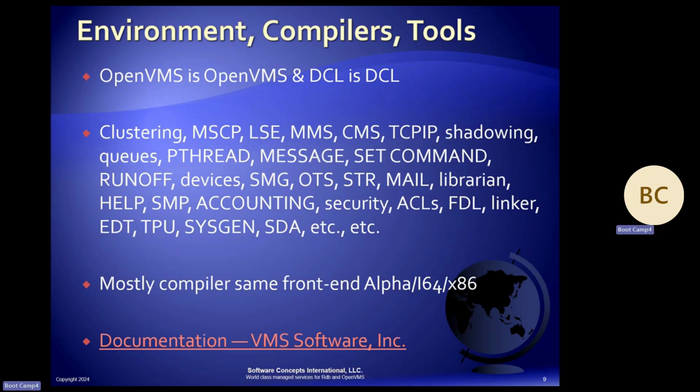The compilers mostly are the same thing. The front end's the same, the language is the same. Yeah, there's some differences, there's some boundary cases. If you're programming in PL/I, anybody? Okay, that would be a disappointment. But other than that, pretty much good to go.